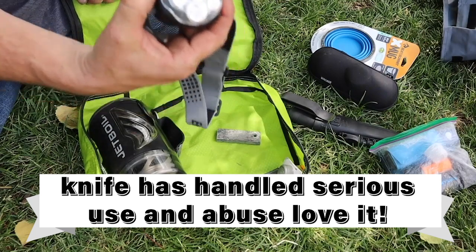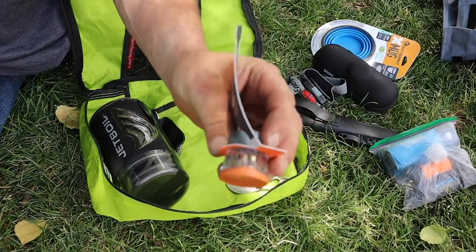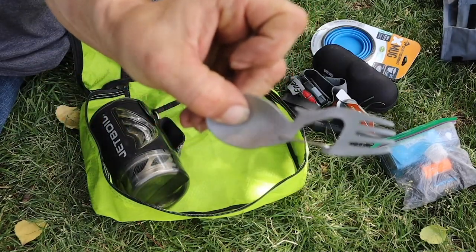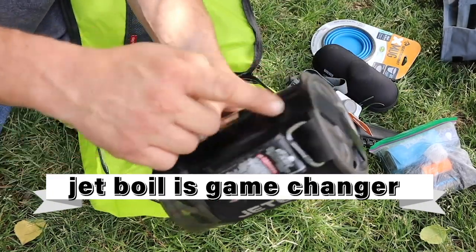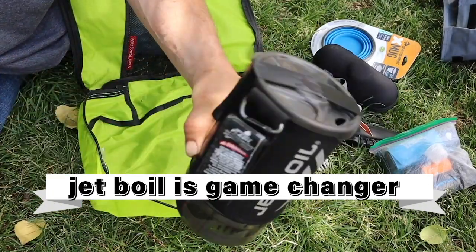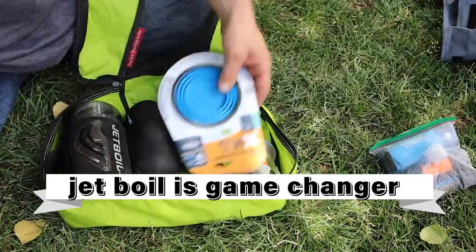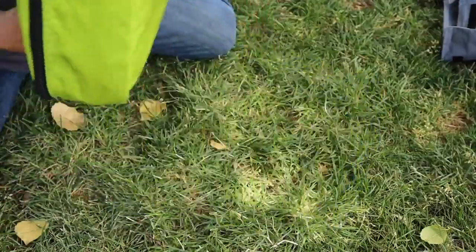An extra headlamp, another fire starter, GSI salt and pepper shaker, the Kershaw spork, and the Jetboil, which I just used electrical tape to keep it closed. And that will go in a side bag.